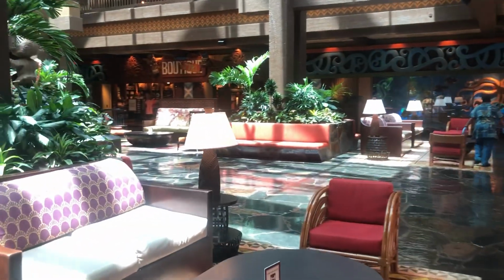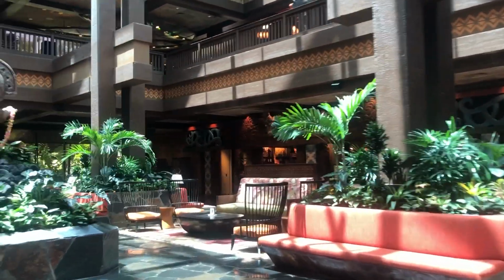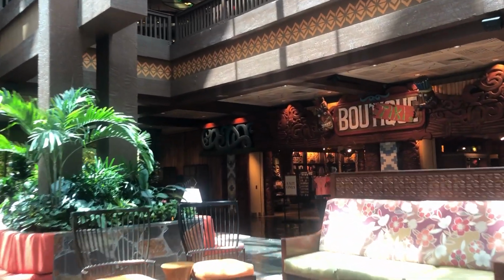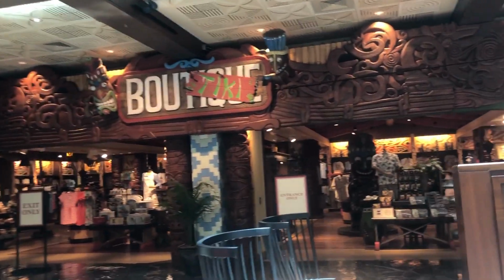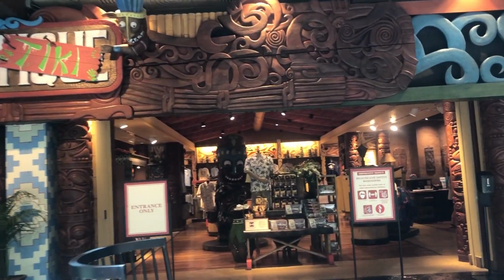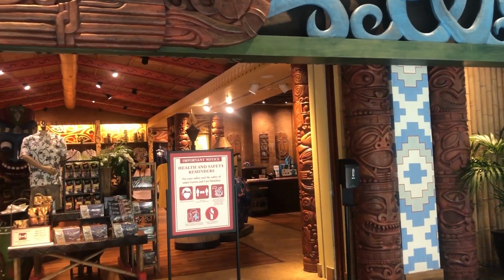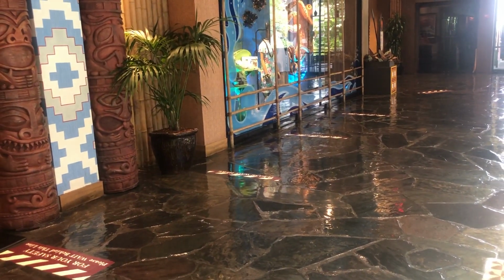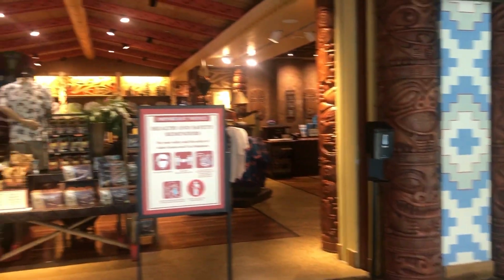The boutique is open. And if you notice, to go into the store, they ask that you go in on the right side here. Again, with signage and with hand sanitizer and markings on the floor of where to stand if they fill up, so that if it's too busy in the store, they will have people wait outside of the store.